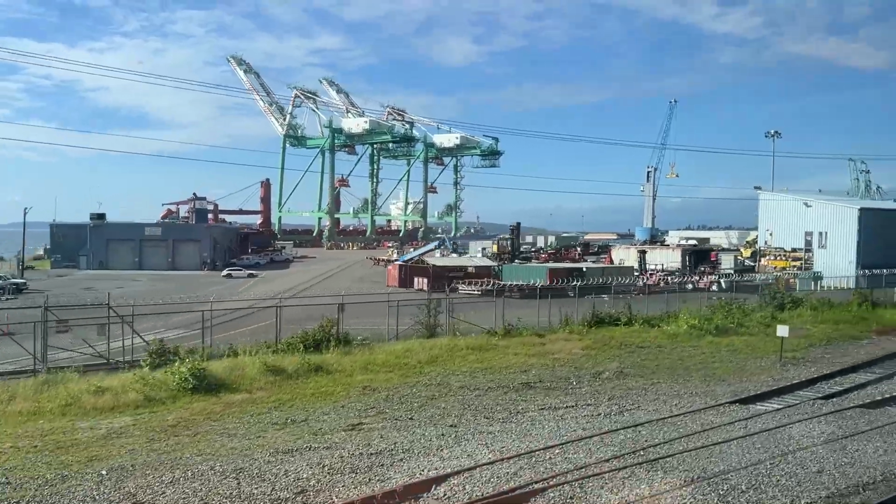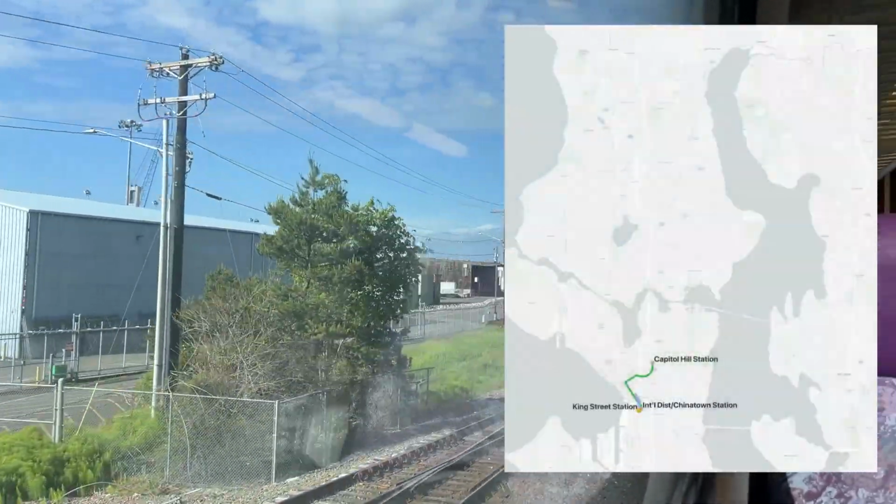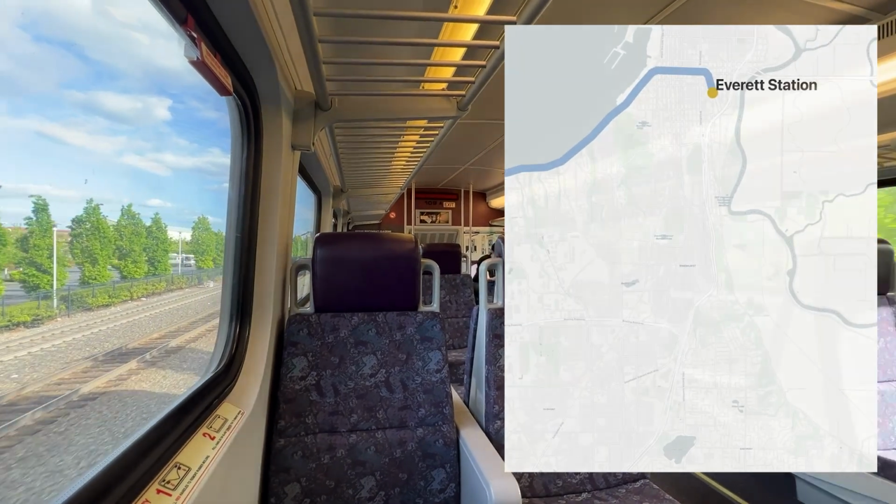As you come into Everett and past this port, the train leaves the waterfront. You're only on the train for another maybe 5 to 10 minutes after leaving the waterfront before you get to the Everett station, which is the end of the line.